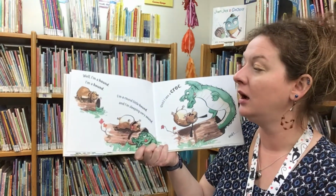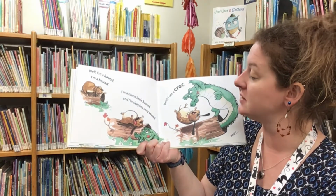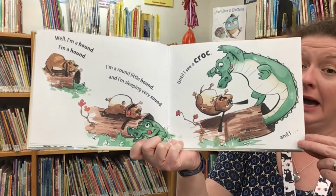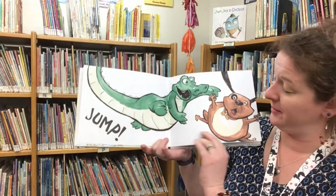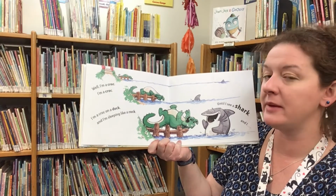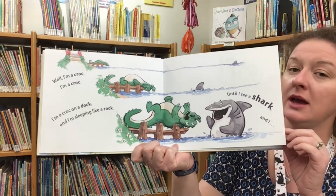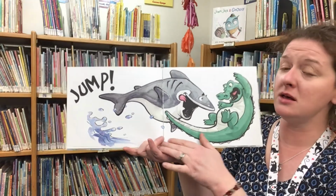Well, I'm a hound, I'm a hound, I'm a round little hound, and I'm sleeping very sound until I see a croc and I jump. Well, I'm a croc, I'm a croc, I'm a croc on a dock, and I'm sleeping like a rock until I see a shark and I jump.